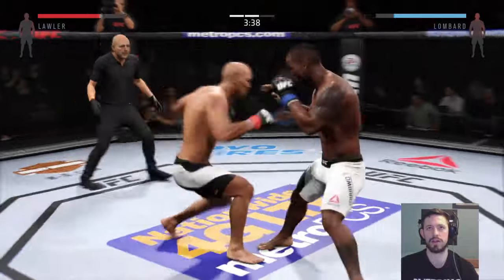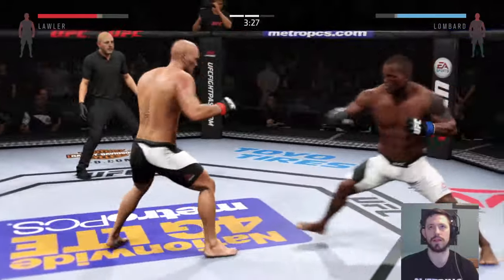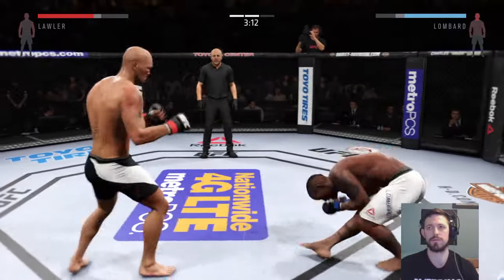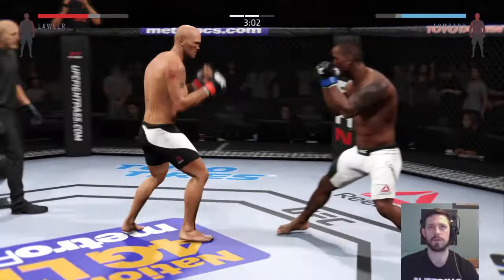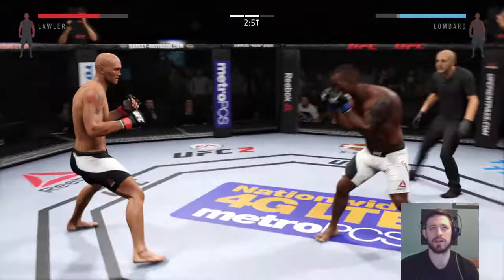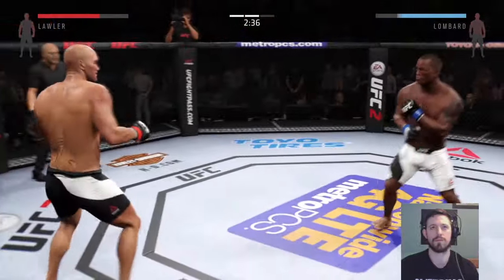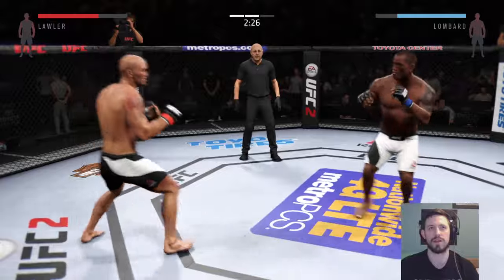Big straight punch. Throws to finish, Joe. Joe, that's another big head kick. His opponent needs to start blocking these. The knee by Lawler. He's just so quick. He blocks the punch. Under three now. Good knee to the body by Lawler. Head kick, nicely done. Midway point of the fight.